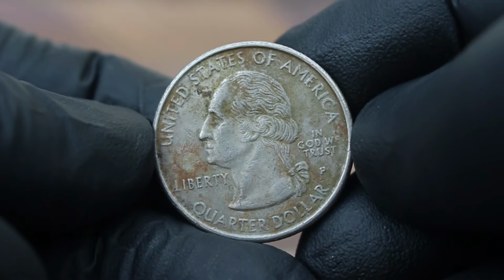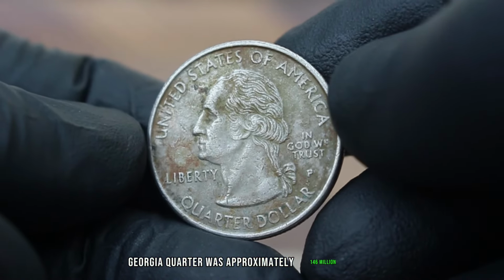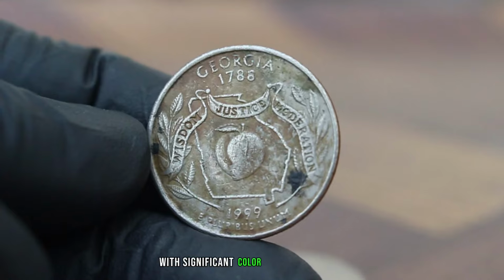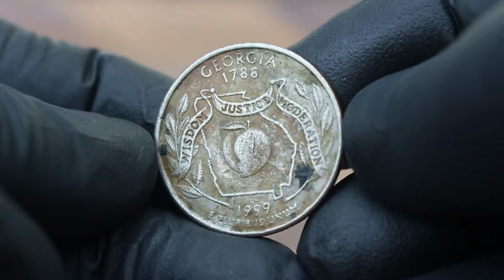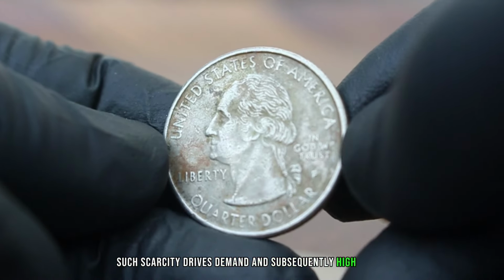The mintage for the Philadelphia Mint's Georgia quarter was approximately 146 million coins, but estimates suggest fewer than a handful of these have survived with significant color damage or patina, and in a condition that still shows enough design details to be desirable. Such scarcity drives demand, and subsequently, high prices.